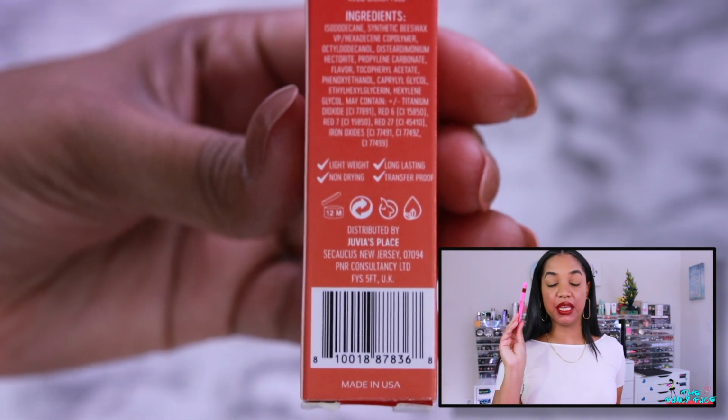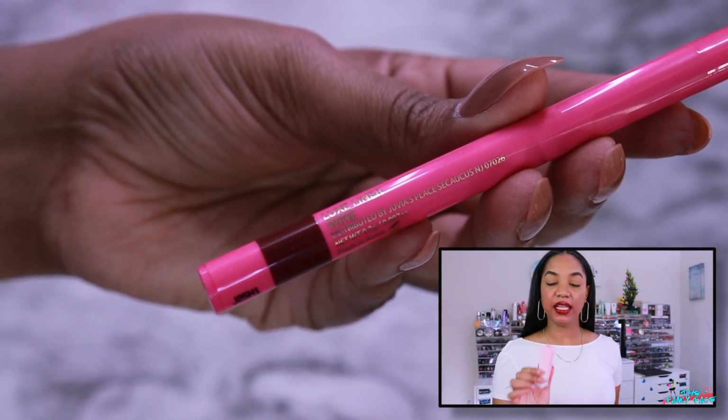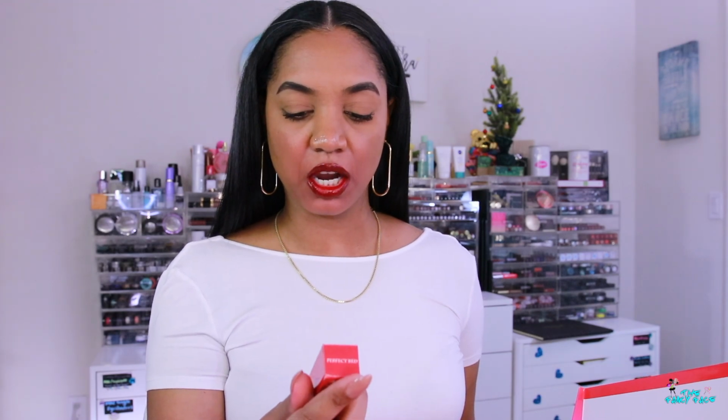Also, the lip liners are made in Korea and they have a 24-month usage life. The Glass Lip Glosses, so these are the sheer ones, are made in the USA and they have a usage life of 12 months. The Lip Reflect Glosses, so these are the pigmented ones, are also made in the USA and they have a 12-month usage life as well. The Velvet Lipsticks are made in Italy and these have an 18-month usage life. And then the liquid lipsticks are made in the USA as well and they have a 12-month usage life.